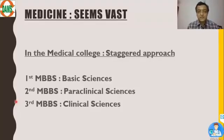Medicine seems vast to us because presently in the medical college curriculum, we are taught medicine in a staggered approach. In the first MBBS, when we enter medical college, we are taught the basic sciences: anatomy, physiology and biochemistry. In the second MBBS, we are taught paraclinical sciences. And finally, in the third MBBS, we are taught the clinical sciences. So what we learn in first MBBS has to be carried into the second and then the third MBBS, but that usually does not happen.